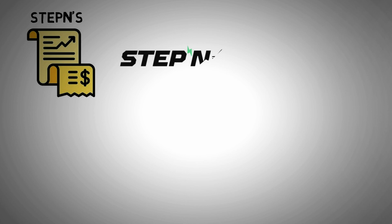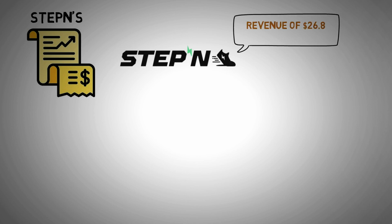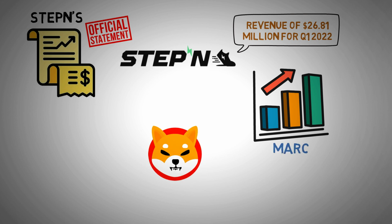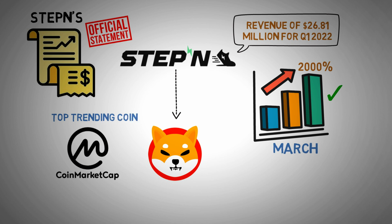In light of Steppen's recent earnings report, it is widely thought that the current price surge is a direct result of this. Steppen achieved a revenue of $26.81 million for Q1 2022, according to an official statement from the firm. As a result of its rapid rise in value, Steppen has already been dubbed the new Shiba Inu, or SHIB. Since the beginning of March, it has risen about 2,000%. Steppen shares certain similarities to SHIB in its early days, including a large price increase and being a top trending coin on CoinMarketCap. The resemblance to Shiba Inu stops there, because Steppen is already way more useful than Shiba Inu.